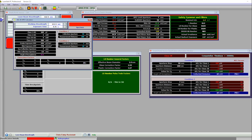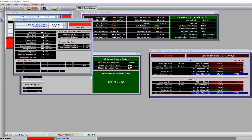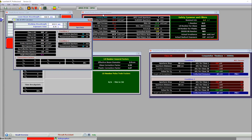And if I do this, again, just to show you how quickly this whole thing can occur. Kaboom. Everything changes instantly to reflect the standard that you're working on. I'll go back to the ANSI, seeing as we're dealing with the USA. Normally, being in the UK, of course, I'd be using EN 60825, but we'll stick to these for the time being. Okay.